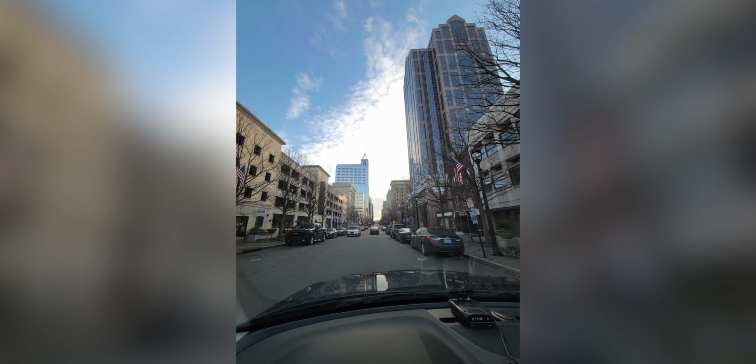Now, in my personal opinion, the S21 doesn't have the best HDR in Ultrawide. I mean, here's a quick example of me in the car driving through downtown Raleigh. As you can see, the sky is completely blown out. But then again, these phones just kind of came out, so maybe there will be a software update, as there always is with Samsung phones.